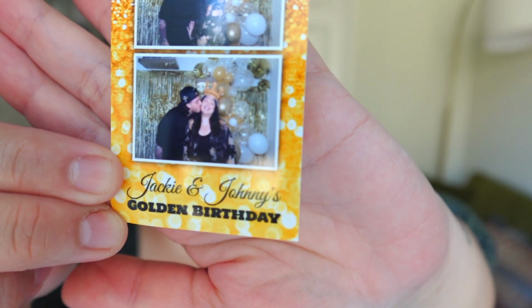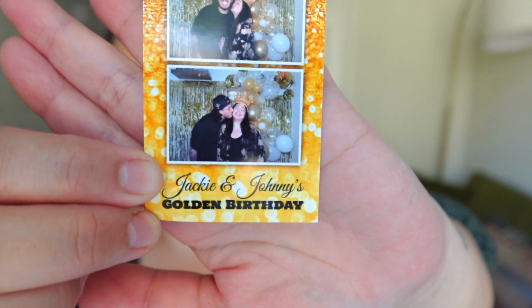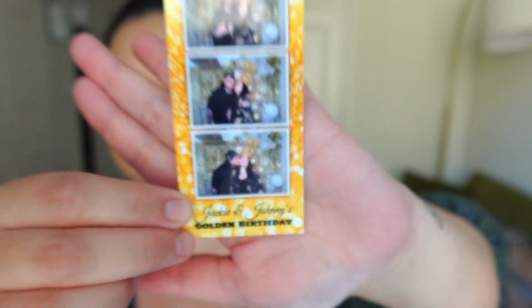I chose a gold confetti background, and then you get to customize and put whatever text you want, and you can change the font. I put Jackie and Johnny's golden birthday. Technically this is the size of 1 photo paper. This is the size of it right here. Then you take your picture and it cuts it into 3. So you get 3 copies of the same photo, which is great if you're taking group pictures.